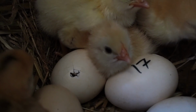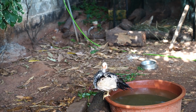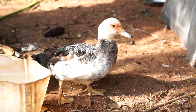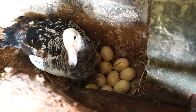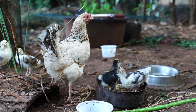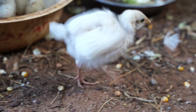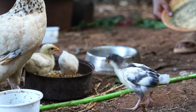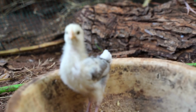After our first big clutch of chicks hatched, we got two more broods, and one of our ducks also started brooding her eggs. They take 35 days till they hatch. We've been feeding the chicks a mixture of egg and different seeds. We've been pounding it and feeding this mixture to them.